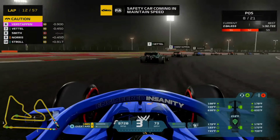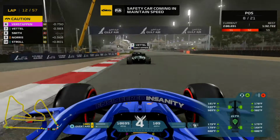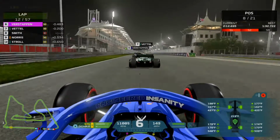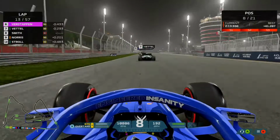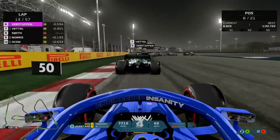Here we are at the end of the safety car, about ready to get moving again with Vettel right in front of us. Hopefully we can get a better start this time than last time. And it seems like we do. Green flag. Seems like we actually might be gaining on Vettel a little bit. No, they're pulling away. We do not have that straight line speed.